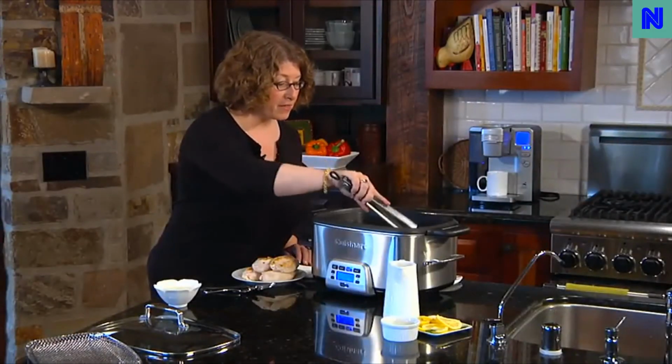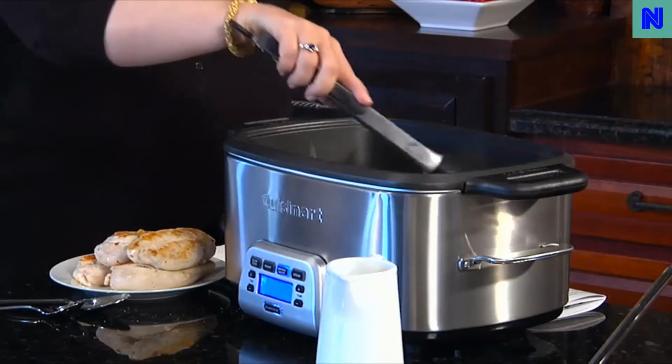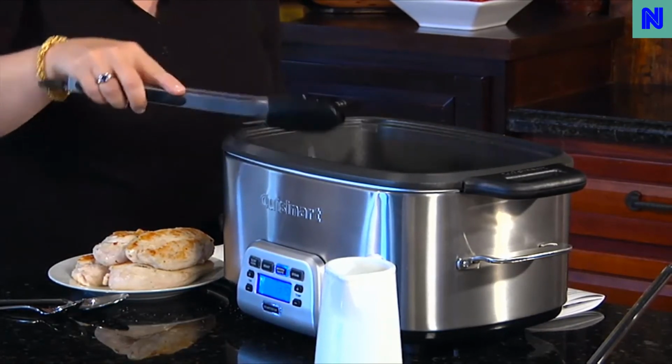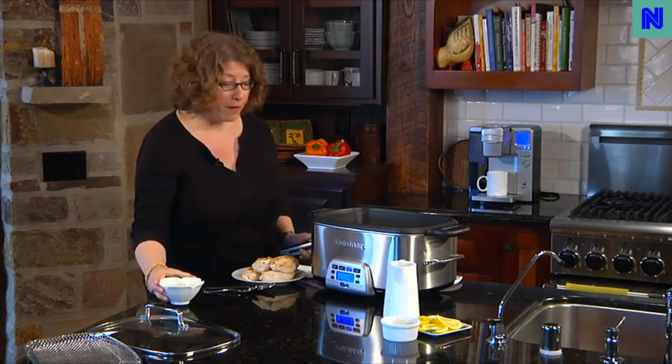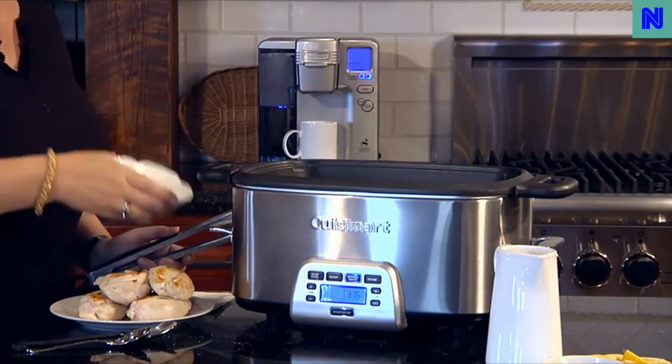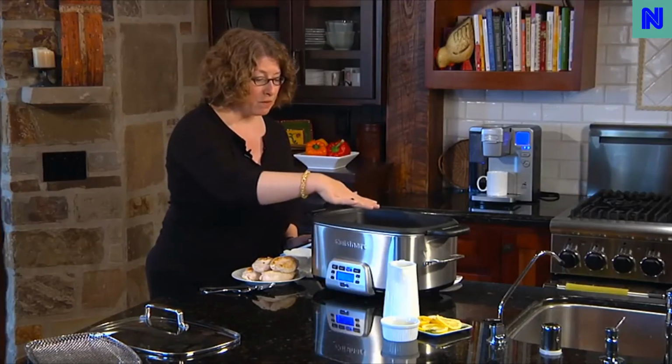So you can hear how that's sizzling. It smells really, really nice, and our onions are sauteed, as is the garlic. Now what we're going to do is add some freshly squeezed lemon juice to the bottom of the cooking pot, and that's going to help deglaze your pot.